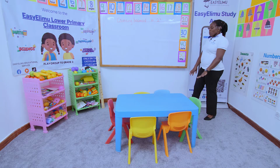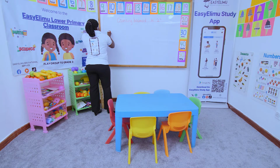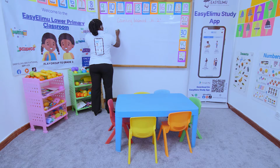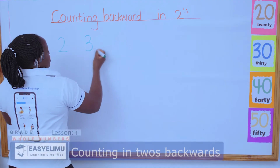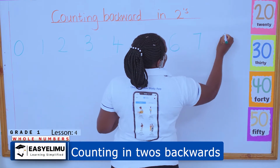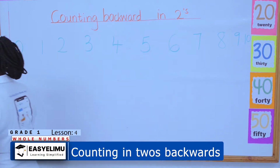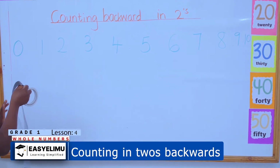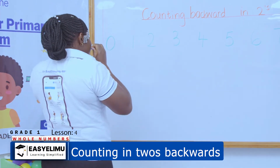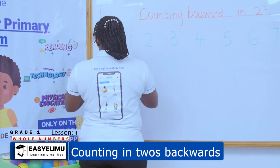Are we together? When we talked about counting going forward in twos, it was very easy. We did it from the numbers 0, 1, 2, 3, 4, 5, 6, 7, 8, 9, 10. And we saw the way the rabbit was jumping. It skips one step: it says one number loudly and is quiet on the next. That is what we did last time, and we are doing it here.